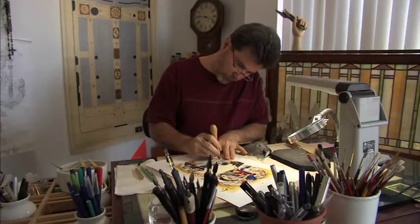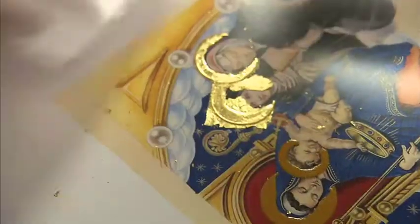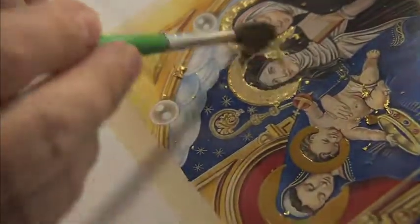We're going to lay the gold onto these, and then we're going to burnish the gold. You tool the gold, not to just create neat little patterns, but it breaks it up into like a prism and helps the gold to sparkle.